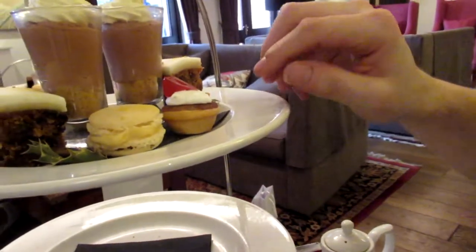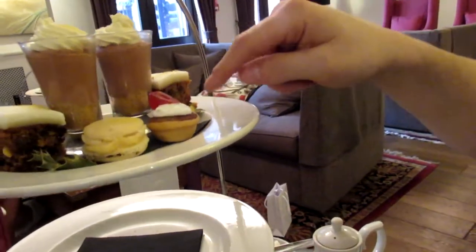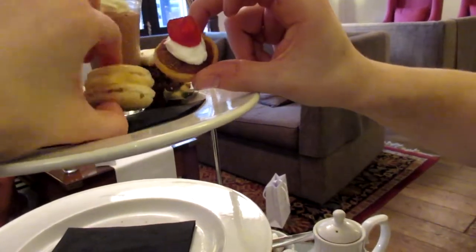So I'm gonna get started on the little festive bits in the top. What are you gonna go for? I don't know. But I'm thinking, well, you want a macaroon, don't you? Yeah, Ellie wants a macaroon. So I think I'm going to go for this tiny little tart thing. Look how cute it is. It is so cute.